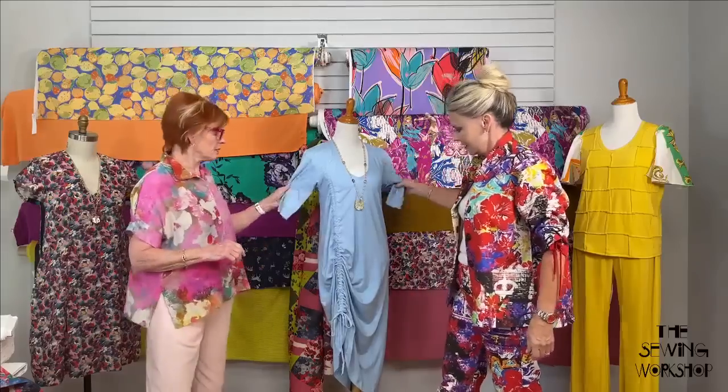Can you tell us your shirt pattern one more time, Linda? What pattern I have on? Yes. I have on the cottage shirt with the cottage Zen collar. And what fabric is the blue dress? This is a cotton jersey, or viscose jersey.